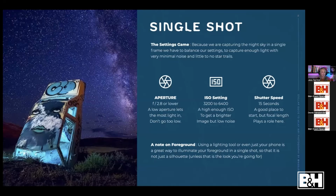And because we are capturing everything all in one frame, we have to balance our settings. We want to capture enough light in our camera with very minimal noise and little to no star trails. So our aperture, we're going to want to start with an f2.8 or lower. This lower aperture gets the most light in, but we don't want to go too low.